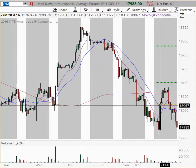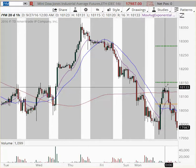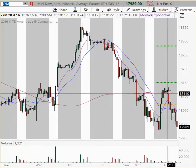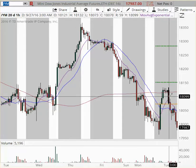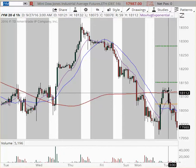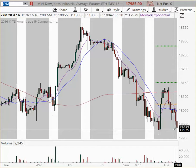We had a little pop-up in the market last night, and the market got rejected into the resistance area right here, and we have a chart of YM. This is the hourly chart, obviously, and it found resistance right here at 18,133. It had temporary support at 18,110, and this was a perfect short overnight for those of you that are trading extended hours. For those of you that are in Europe or other parts of the world, this was a perfect short right here because it offered a very tight entry and a really nice risk to reward right here.